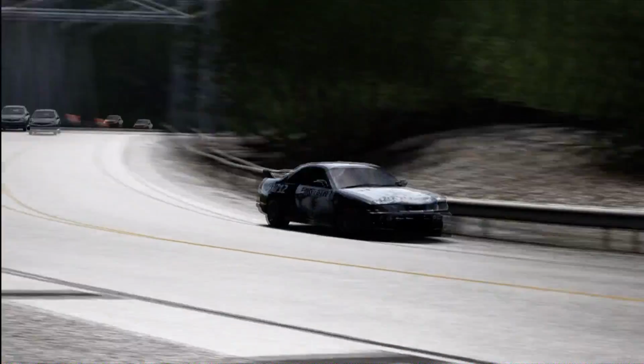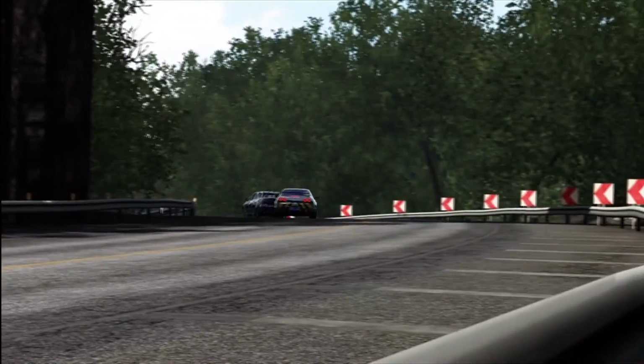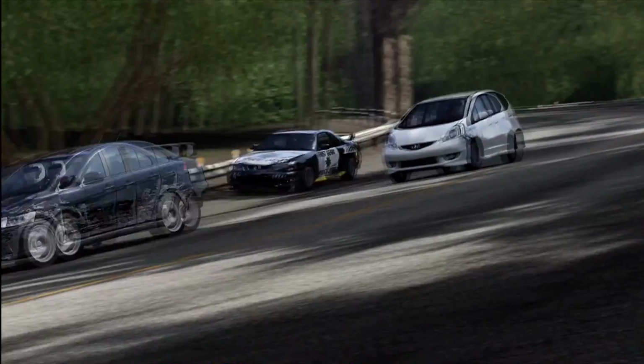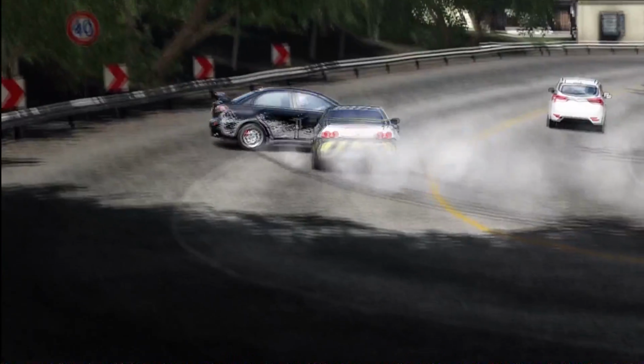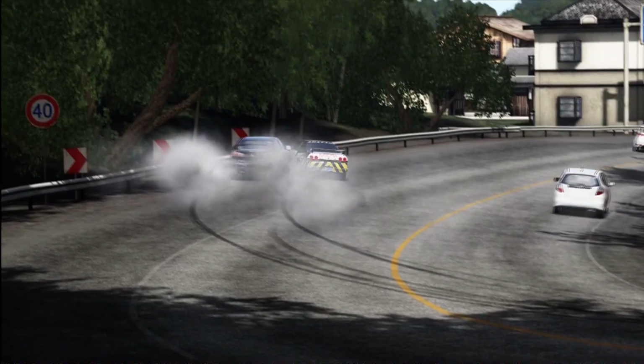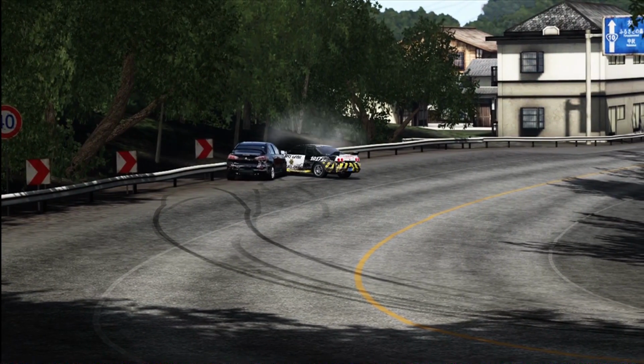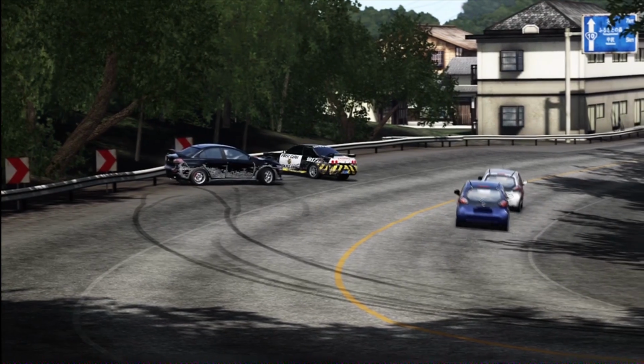I think there's only a couple of corners to go, somewhere around here. We've only got literally 2 more corners to go, so I knew I had to try and do something. There's a little bit of a bigger nudge than I was planning on, and that's more of a crash than anything, to be fair. It was desperation. We were running out of road.